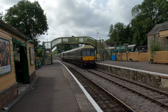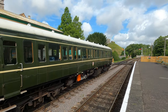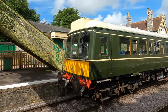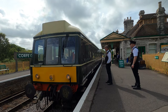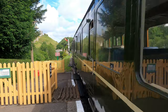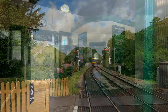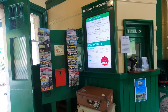The diesel service is parked up on the bay siding and, after some anticipation, draws into the station ready to depart to begin its service. The ticket office is now open, so I can purchase my day ticket.